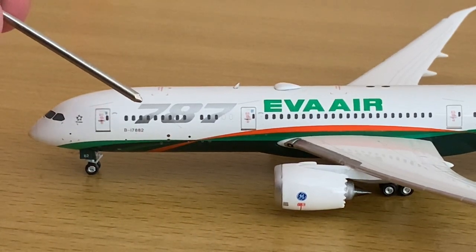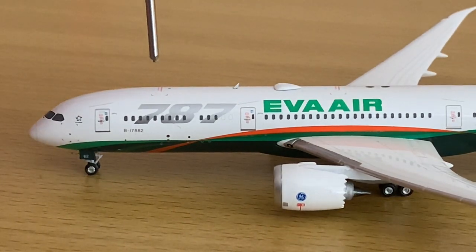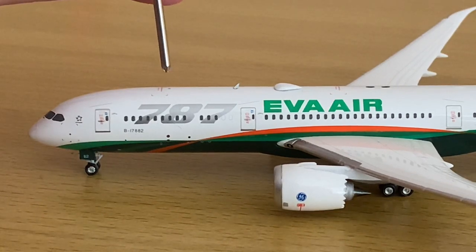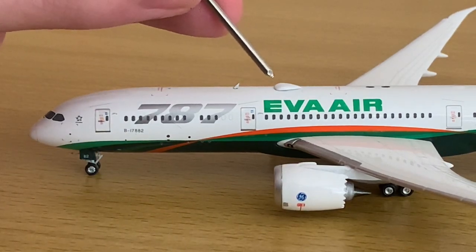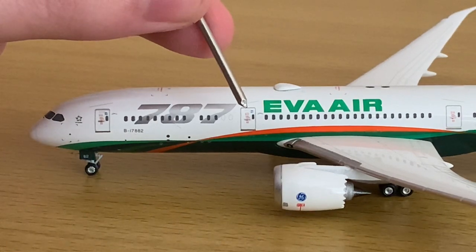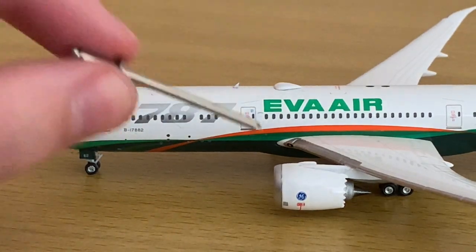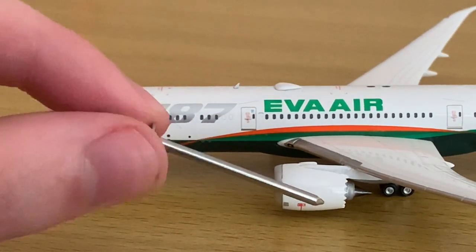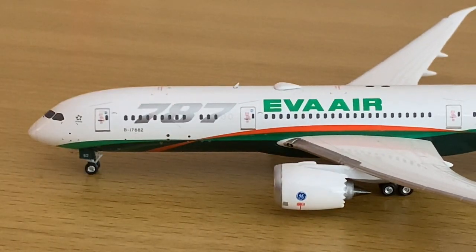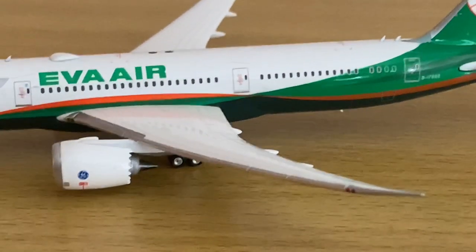The registration B-17882, the silver 787 titles. On top here we have an emergency decal, and I think we have the anti-collision beacon, just here below the pointer. Here we have the first antenna, the SATCOM for the Wi-Fi, the second passenger door, the L2 door, the EVA billboard titles, and then we've got the landing light on the inner part of the wing, and this side's GenX engine with the GE logo on, and the beautiful chevrons of the GenX engine.